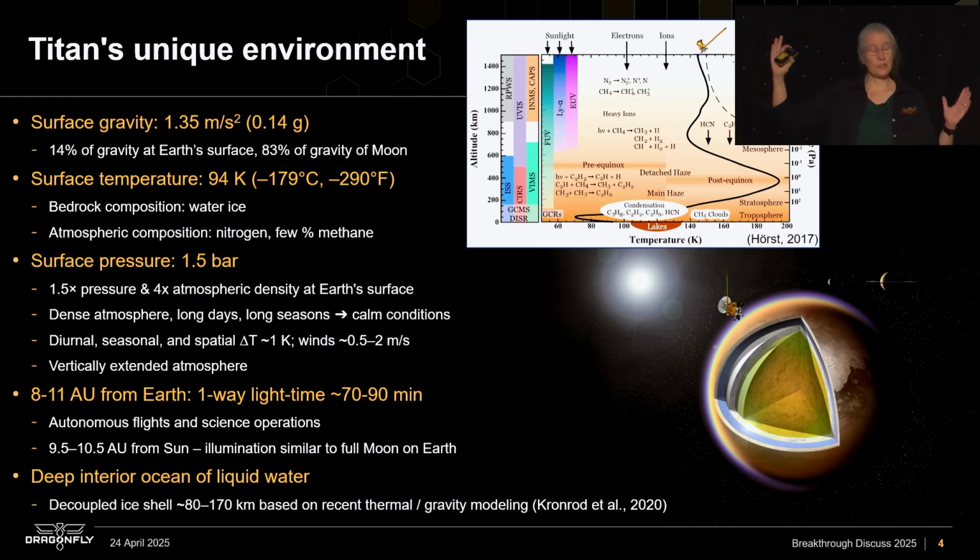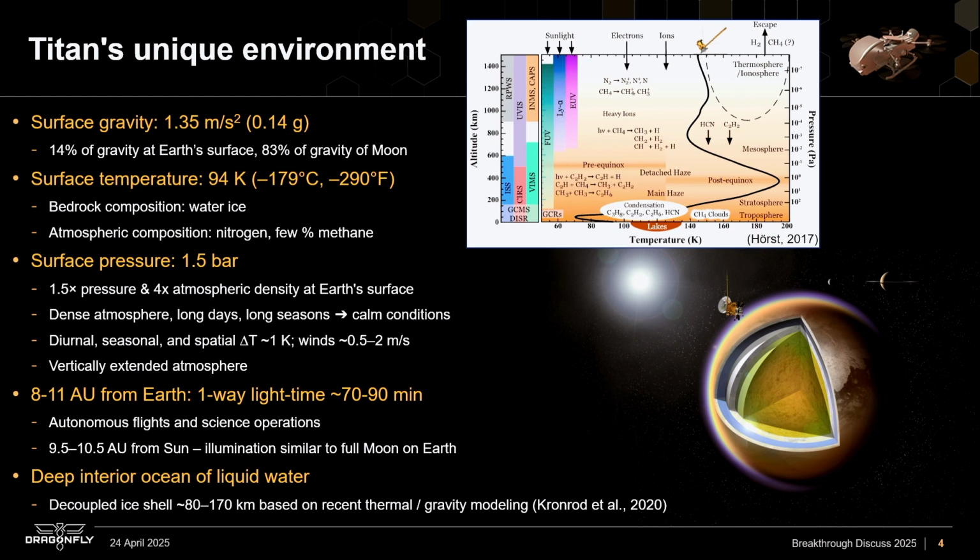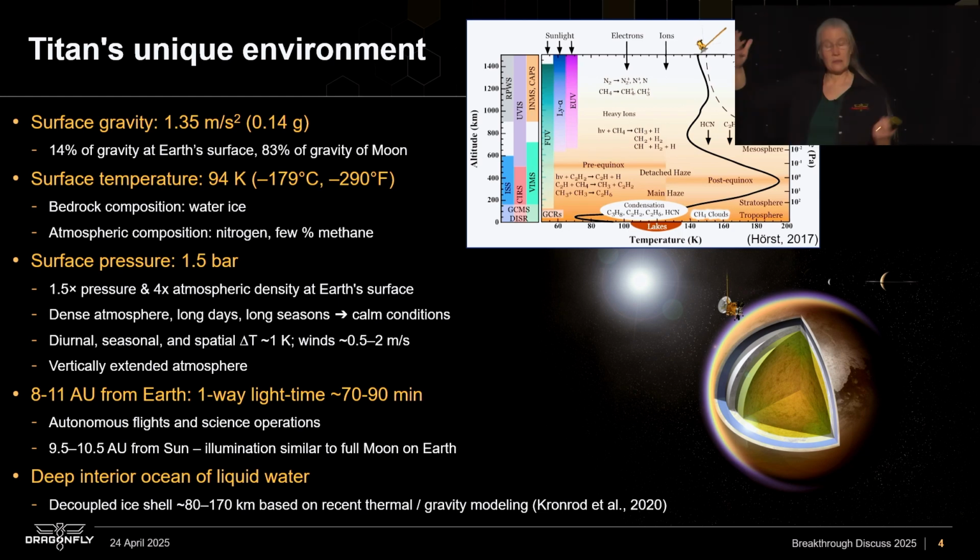The surface gravity at Titan is about 1/7 that here at Earth. We'll come back to that. It's out in the outer solar system, so it's cold. It's 94 Kelvin at Titan. On the surface, the bedrock composition is water ice, and the atmospheric composition is mostly nitrogen, like our atmosphere. The next major constituent is a few percent of methane, which does a number of interesting things at Titan that I'll talk about.